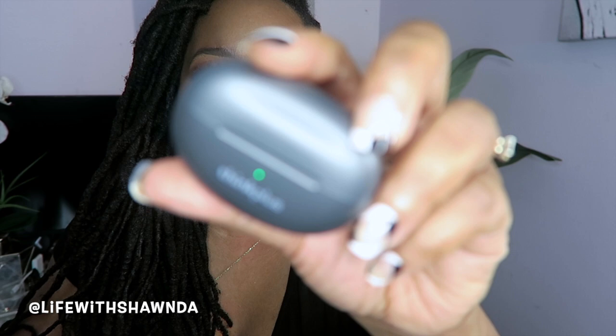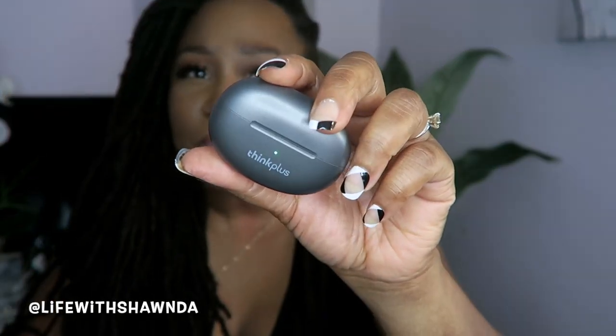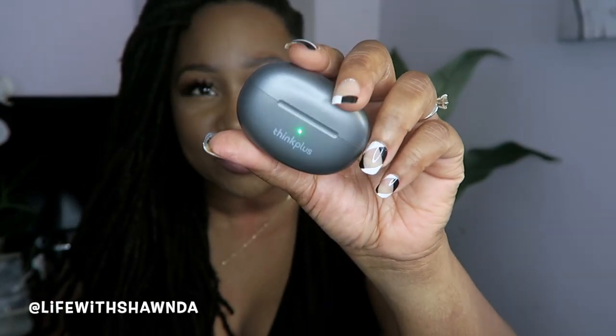As you guys see, they're already charged right here. So this will make a really nice gift for someone, but I really like these. Can't wait to try these out. And then up next, as my other electronic item, I have this little speaker.